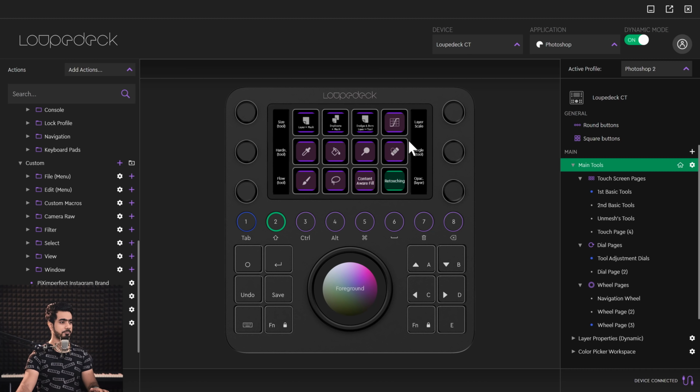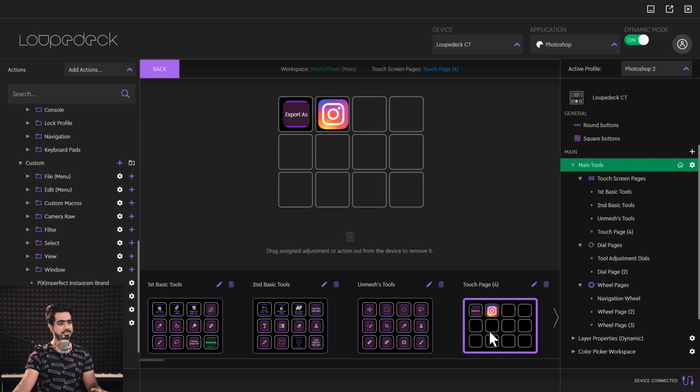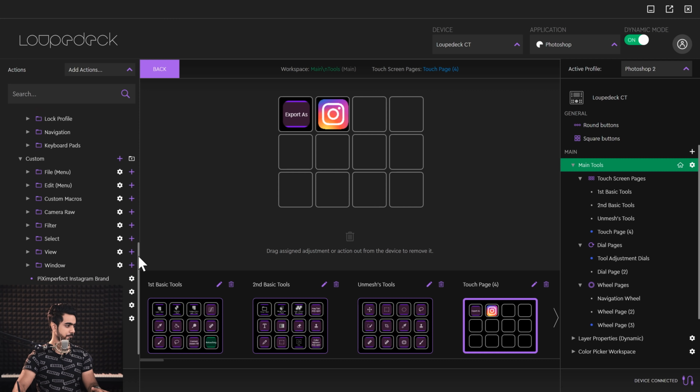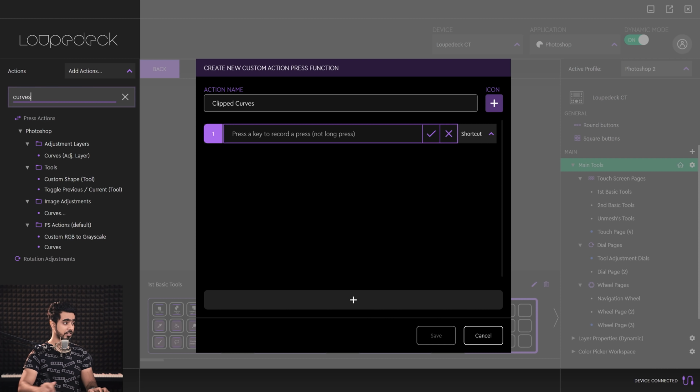So for it, again, let's try it on another page, and we can also create a page just for compositing or a whole workspace just for compositing. For simplicity, we're going to go to the last page here and let's create a custom action. So click on the plus right there and let's name this clipped curves. We time and again add a curves adjustment layer and clip it to the subject. And for it, let's choose curves first.